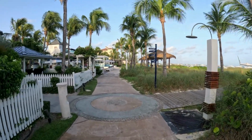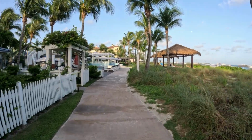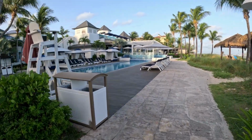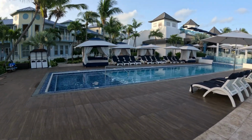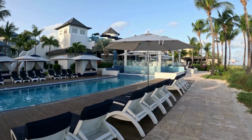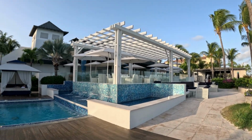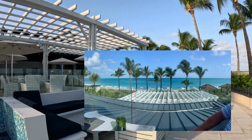You have a restaurant right here. Actually, you have multiple restaurants in the Key West Village. This is Bayside Restaurant on the bottom. And then you have the Sky Restaurant at the top. The best views, I think, are from the Sky Restaurant at the top.